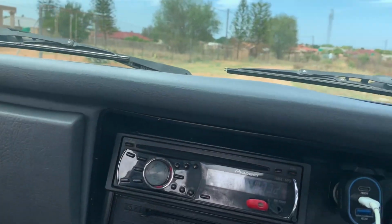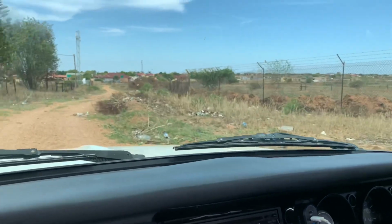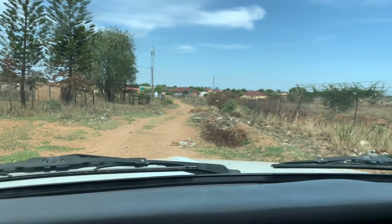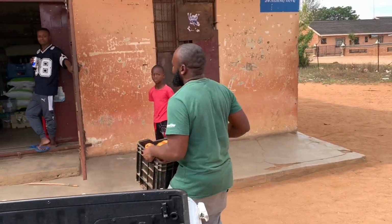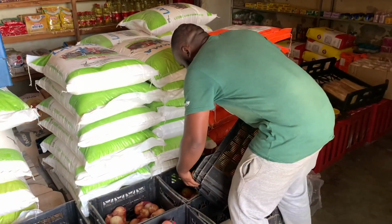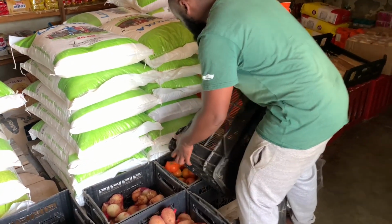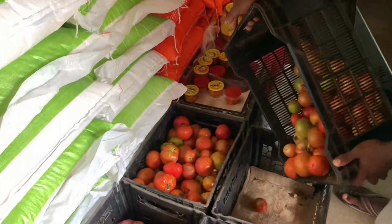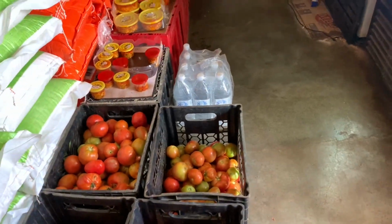Alright, so I was on my way to deliver with my new wheels, the Nissan 1400. This is our new workhorse, Papa. So yeah, we arrived at the store. It's just down the street from my house. So we went there and actually delivered the tomatoes. At least there's one thing that my friend says is not expired. It's my tomatoes. Fresh. Look how nice they are.